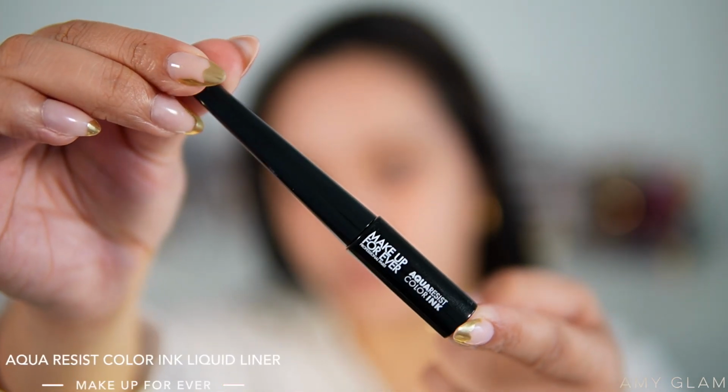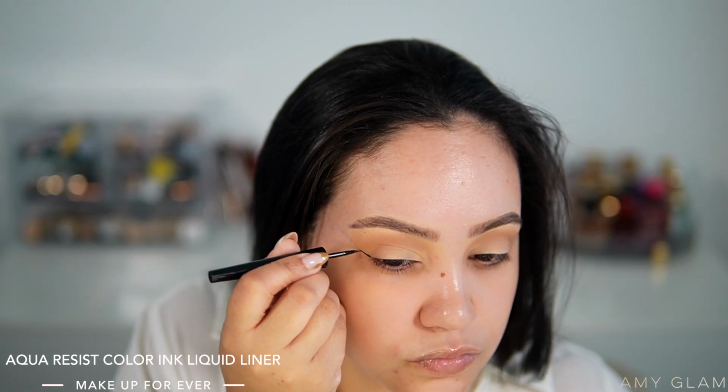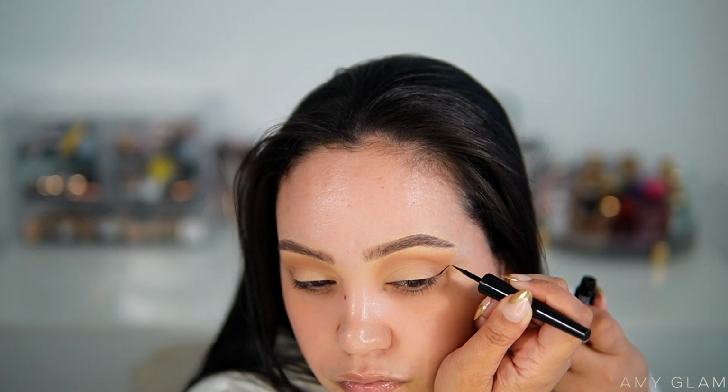So I cannot do my makeup without doing this step. Next up, I was going to go in with the Makeup Forever Aqua Resist Color Ink liquid liner, and I don't know if it's because I have had this one for a while. I don't know what happened, but I was having a really hard time. So you'll see here, it was kind of skipping. It wasn't giving me like a nice line.